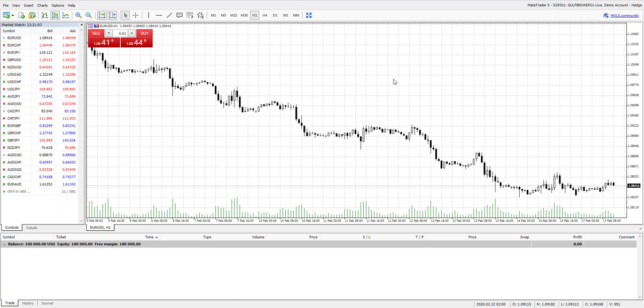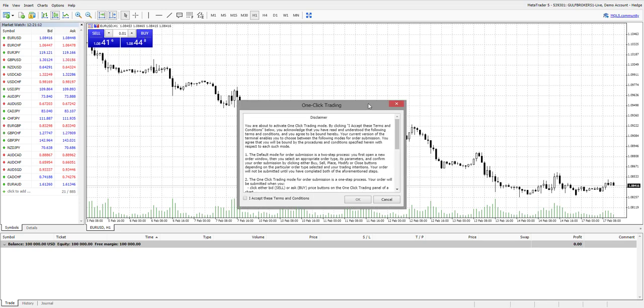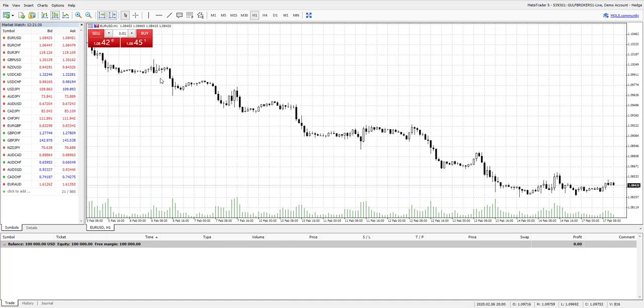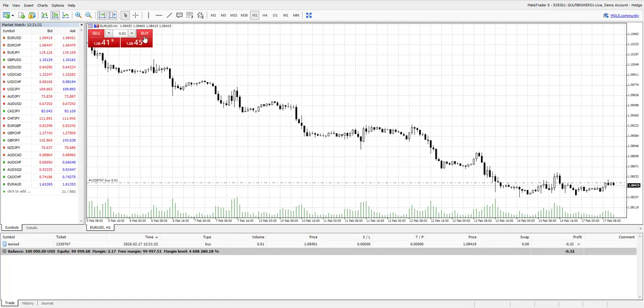So to place a trade, users can use the one-click trading feature here and simply click on sell or buy. If we click on buy, this will open up a disclaimer for the one-click trading. And then we just need to accept the terms and conditions if you're happy with those after you've read them. And if we go back in, we click buy, you can actually see here a live trade has been executed instantaneously, and we can see that at the bottom there.